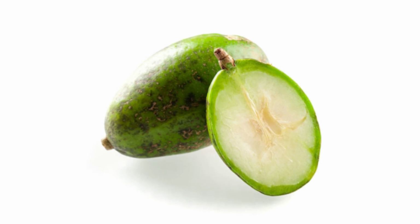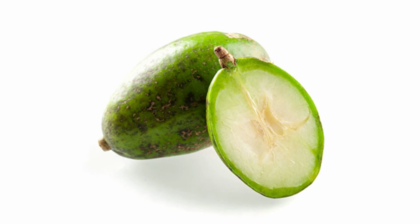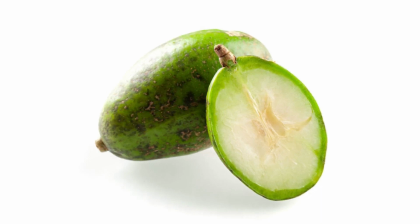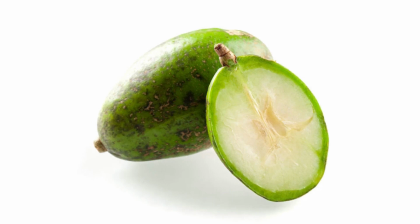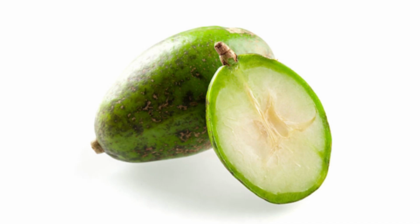The phosphorus and calcium content of Amborella is beneficial for maintaining healthy bones and teeth. The fruit is beneficial for women as its iron content regulates the formation of red blood cells and helps prevent anemia. How do you make Amborella juice?